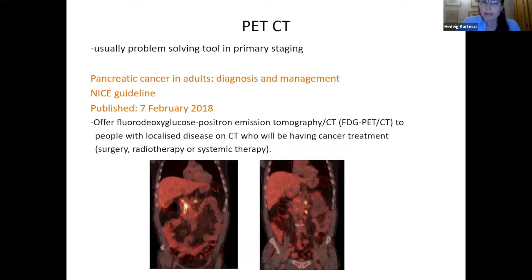PET-CT is usually a problem-solving tool in primary staging. The exception is the UK. The NICE guideline was updated in February 2018 based on the results of the UK multi-center study. So now we offer PET-CT to patients with localized disease on CT who will be having cancer treatment. Questions have been raised about this practice. Nevertheless, that is our protocol at the moment, and this is a PET-CT which picked up para-aortic lymph node metastasis in this patient with a relatively small head of pancreas cancer.